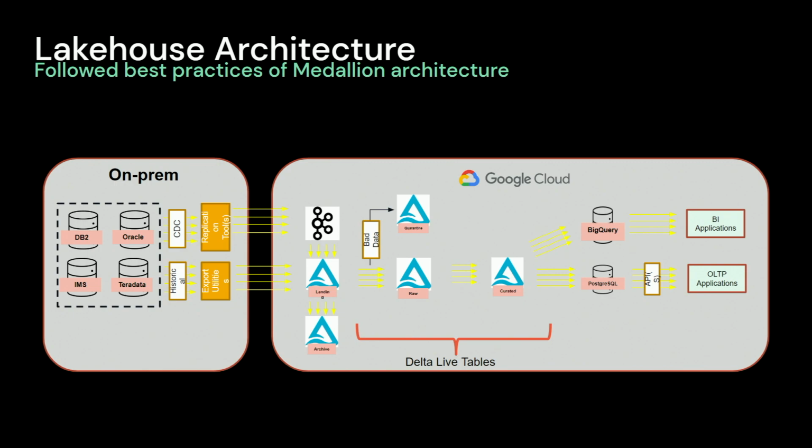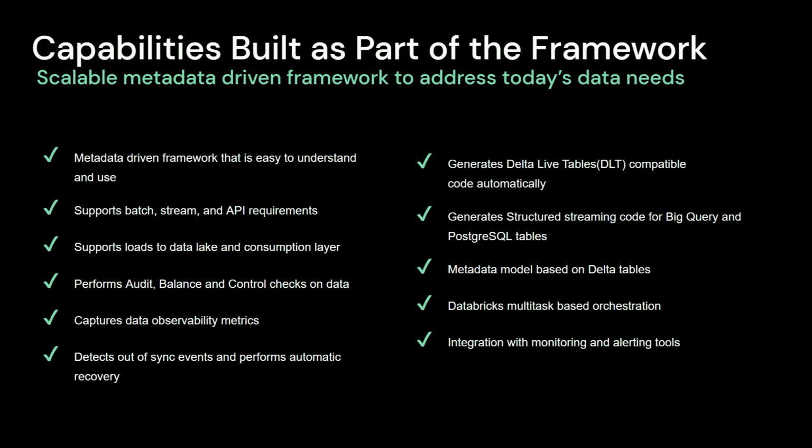As you can see, most of our pipelines are built on Delta Live tables from landing to curated. And our solution also needs to include non-DLT tables, right? For example, BigQuery and Postgres are non-DLT, but our pipeline needs to address ingesting data into non-DLT tables. So how did we solve this problem, right?